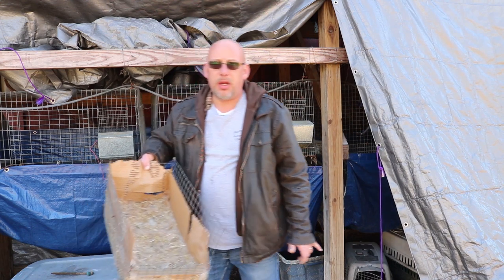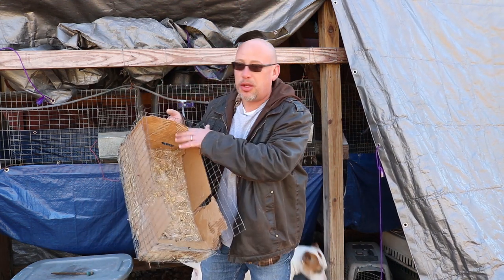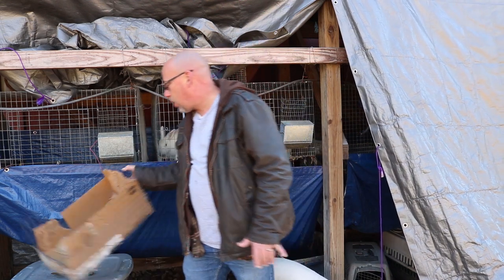All right, so there's the nest box. Needs to be cleaned out, but that's why I use these cardboard cutouts. It's pretty easy. Just pull all that out, clean it right out. That's really all there is to it when it comes to getting the nest box out of the cage. That's it. Just pull it out. And again, just watch your rabbits.